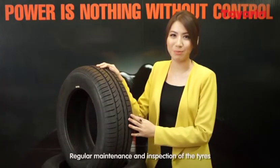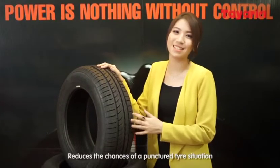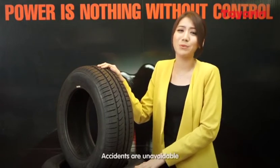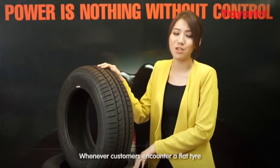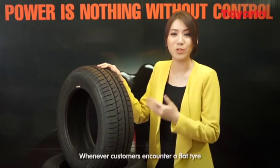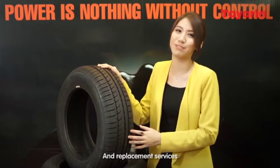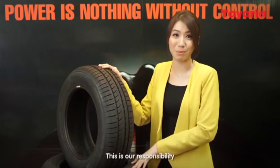Regular maintenance and inspection of the tires reduces the chances of a punctured tire situation. However, accidents are unavoidable. Whenever customers encounter a flat tire, we pledge to provide them with a professional repair and replacement service. This is our responsibility.